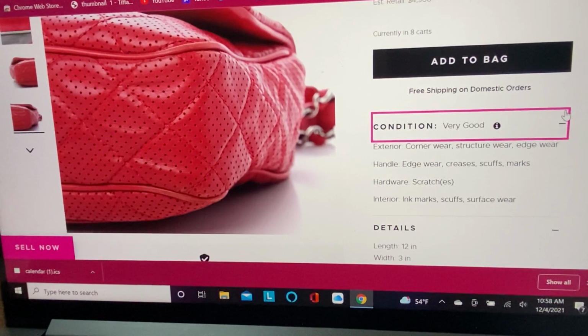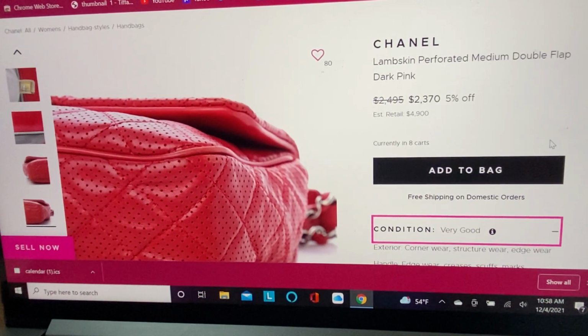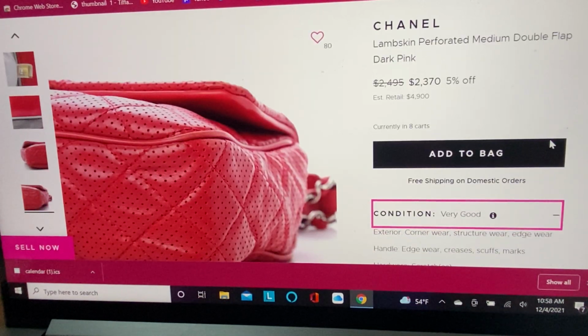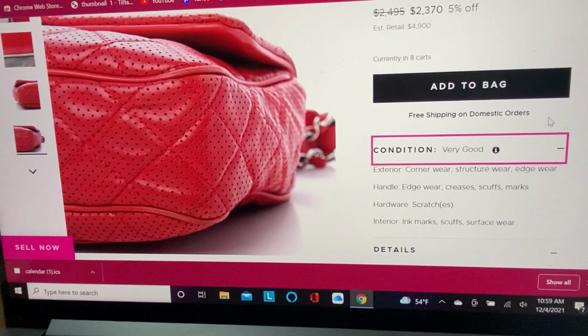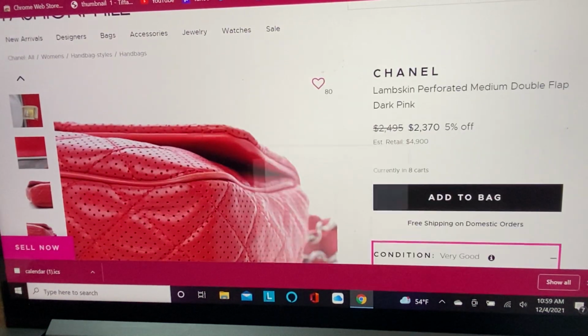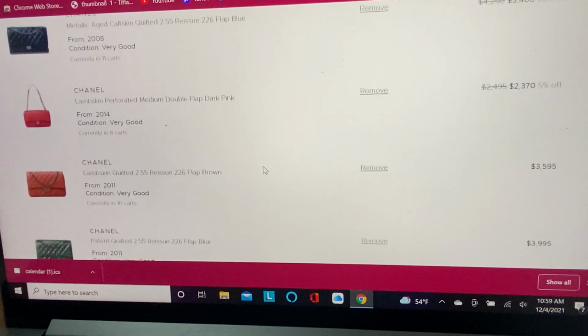I would consider this. The only thing is there's a little bit of ink marks in the interior. The interior doesn't really matter. On the outside is what I really care about. So yeah, this might be one that I would be considering to get once it reaches a desired amount. The only thing is some of these other 8 people that are in the 8 other carts might snap it up before me. But yeah, this looks to be a good one. This is a likely candidate.